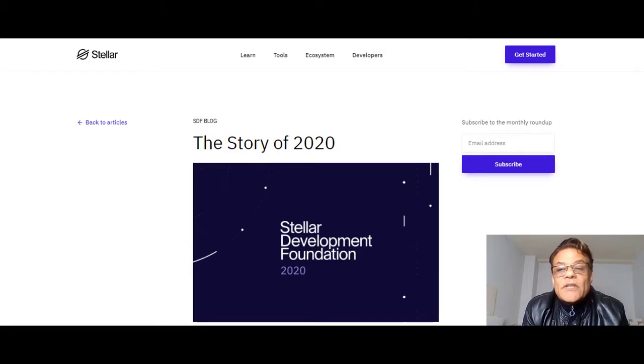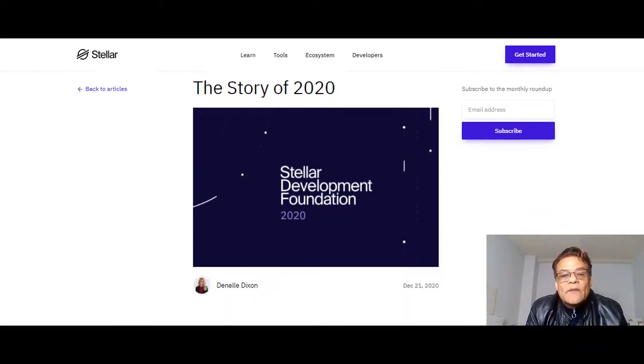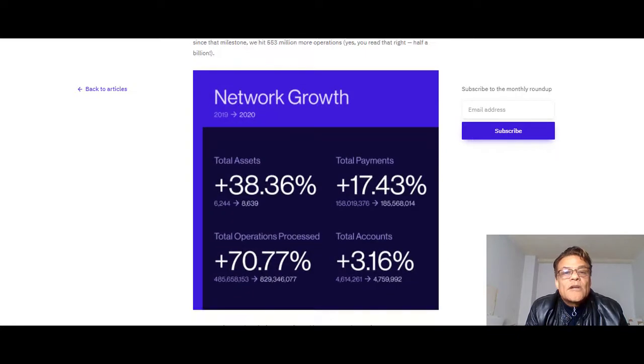The Stellar Development Foundation did a 2020 report, and there are some very interesting, very optimistic and very positive results that they have accomplished in the last year. Quickly, just looking at the network growth itself: total assets have increased by 38.3%. Total payments have increased by 17.3%, up from 158 million to 185 million. Total operations processed is up 70%. This is an impressive number. And total accounts have increased 3%.